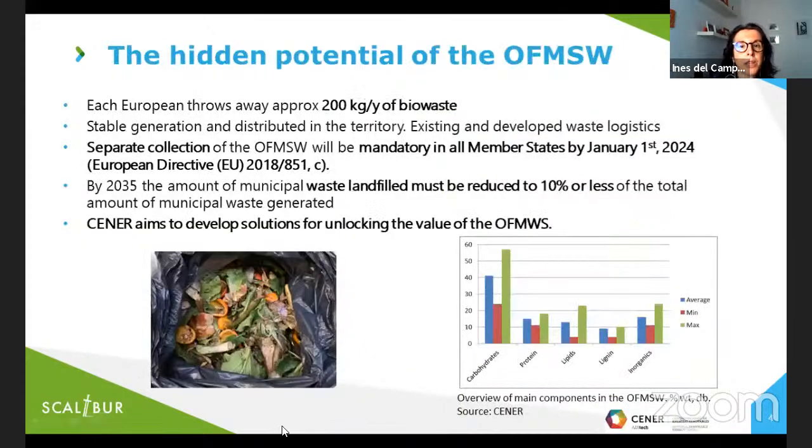So what is the hidden potential of the organic fraction of municipal solid waste? From our side, we think that it is a very valuable feedstock because of the high availability. As you know, the amount of biowaste that is produced every day by people is very high. Here you have some figures, approximately 200 kilograms per European per year. The generation is very stable and distributed along the territory, and there is an existing and well-developed logistics for the collection. Additionally, we also have legislation that supports that separate collection has to be mandatory. We will also need to reduce the amount of this biowaste that is going to landfill. So it's a very good opportunity to take out the value of this material.